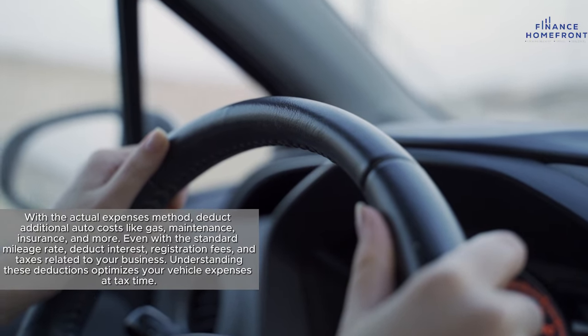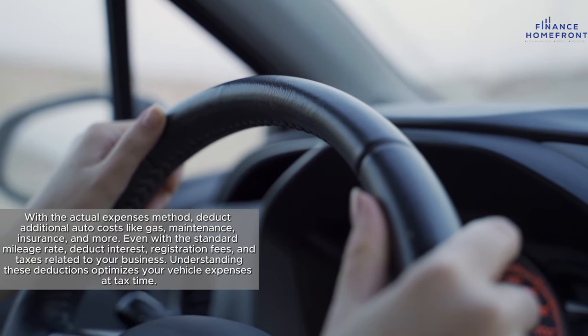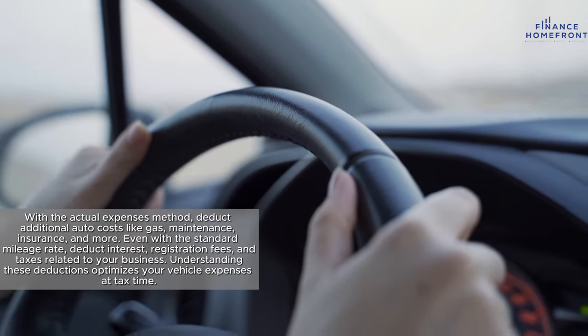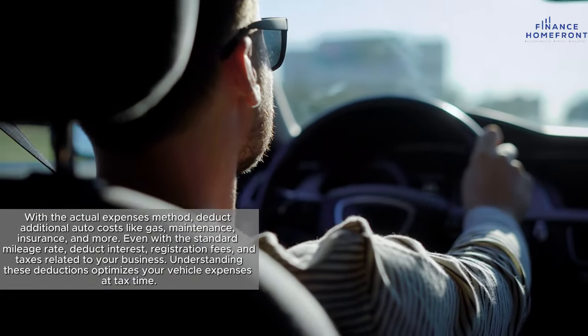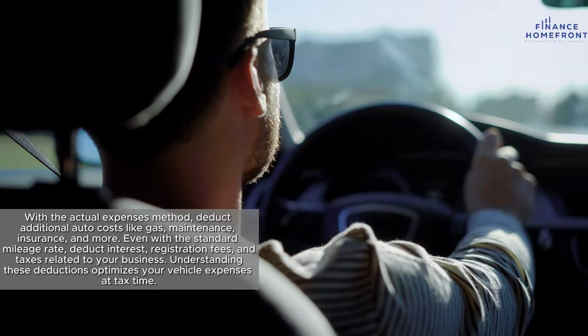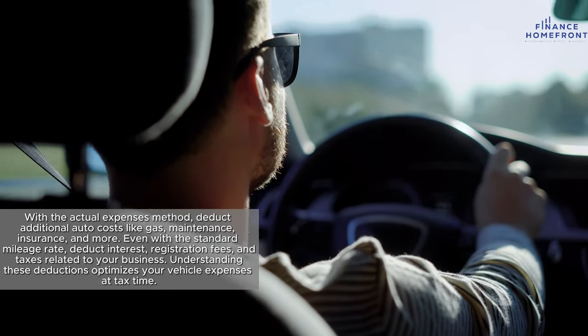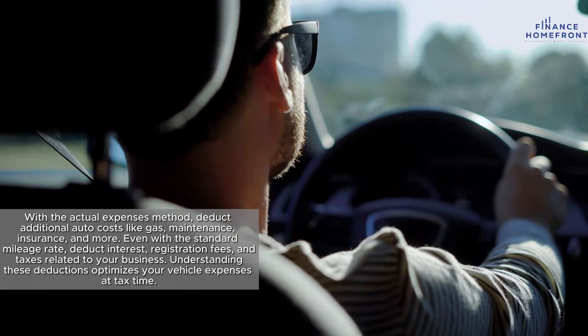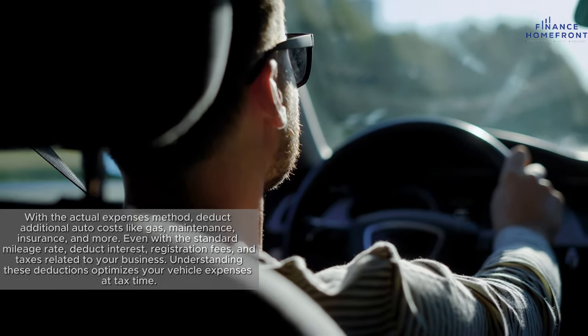With the actual expenses method, deduct additional auto costs like gas, maintenance, insurance, and more. Even with the standard mileage rate, deduct interest, registration fees, and taxes related to your business. Understanding these deductions optimizes your vehicle expenses at tax time.